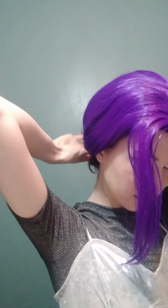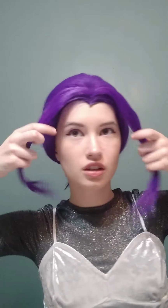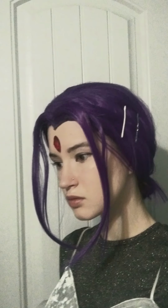Wig cap, and then added on the famous purple wig and attempted to copy the hairstyle she has in the promo pics. It isn't perfect, but it ended up very nicely with a low bun, bangs framing my face, and sparkly bobby pins of white and blue on the sides.